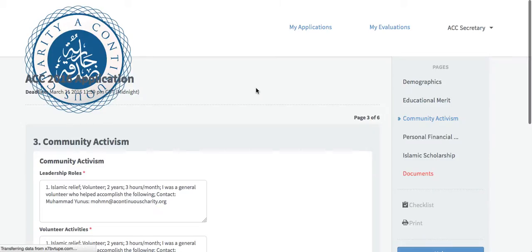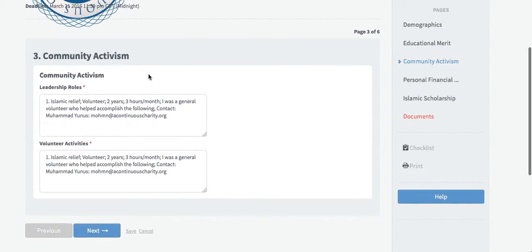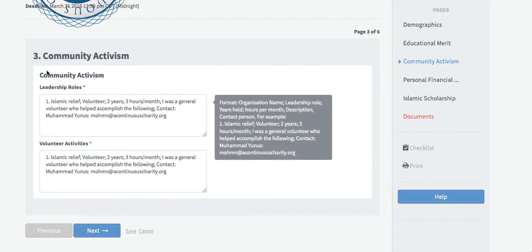And again, most of this application is fairly straightforward. So if you do have any questions, you can always email us at secretary@acontinuouscharity.org. So the community activism page, basically, here's what's important in this section is the format. Basically, for instance, the organization name, your role, years held, hours per month, description of basically what you did there, and a contact person, just so we can actually reach out to that person if we had any reason to do that. And you'll see here, basically, I was a volunteer for Islamic Relief. I worked there for 2 years, 3 hours per month, and I basically listed what I did there, and this is a contact that you want to let us know about.